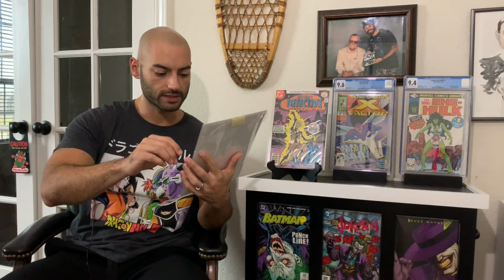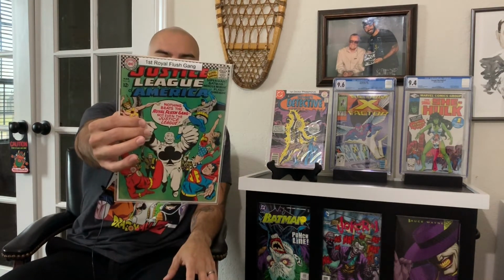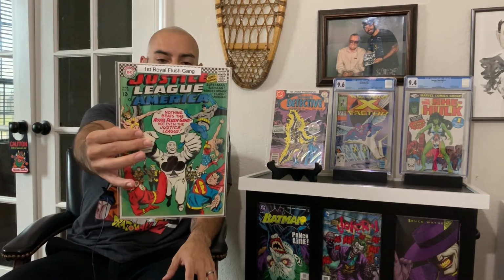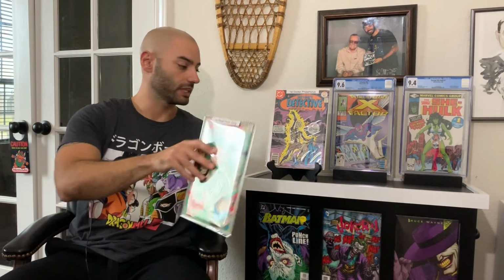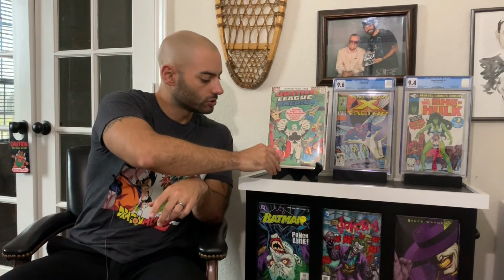And I want to say the 10 as well, right? So this guy all the way on the end over here, he's the 10 of clubs. I didn't have it in my collection, so it's nice to add that in. So those are the three books that I picked up on eBay recently. I think I bought them last week, and they got here pretty quick. Nice to add some Silver Age and Bronze Age books to the collection as always.